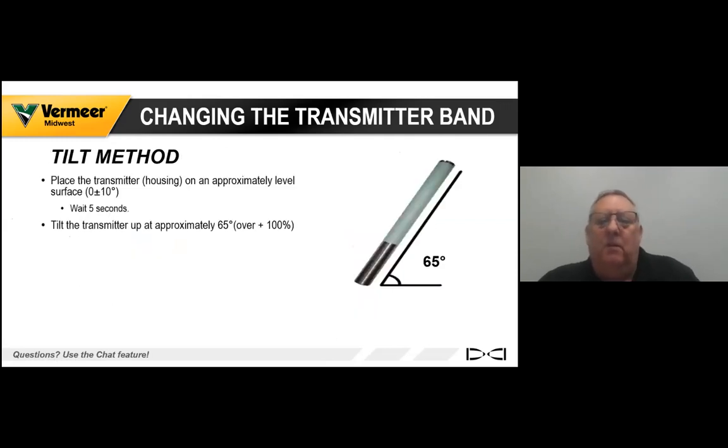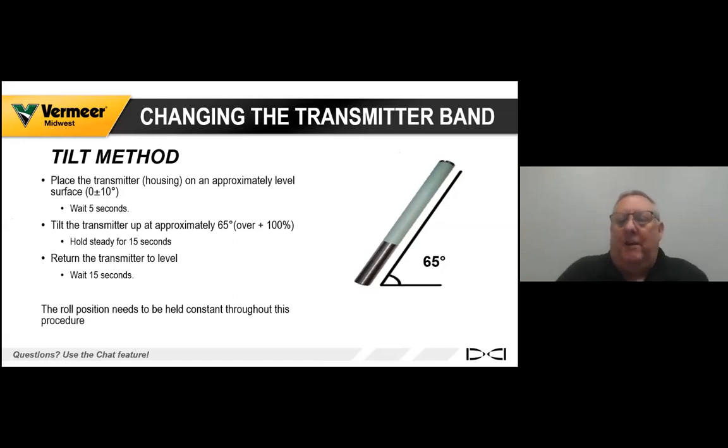The tilting method, about 65 degrees, works either with the sonde by itself or with the sonde in the housing. If the sonde is in the housing, you pick up the duckbill, hold it at 12 o'clock, and hold it up in the air for a count of about 15. Once you count to 15, lower it back down and it'll switch bands on you. Everything will go away. It's a pretty simple way to do it, either with your hands or in the housing.